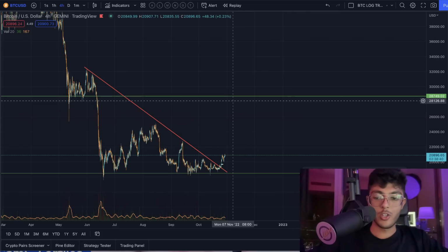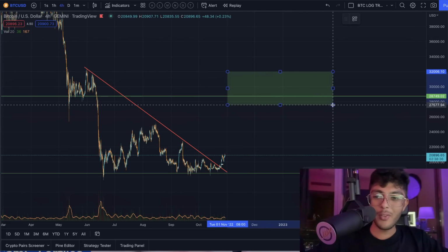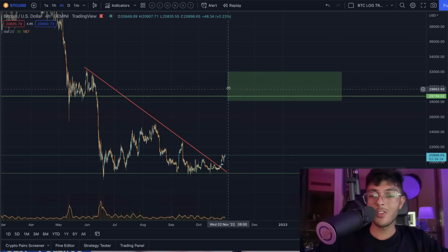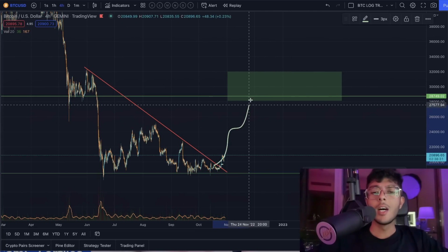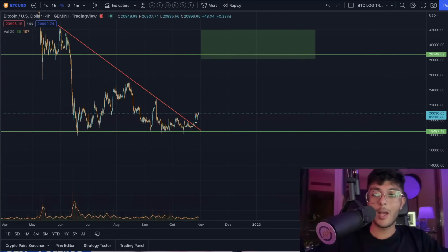If I just draw a box, I want to show you what the general zone might look like. It's basically where I think we could find a little bit of resistance, somewhere up there, potentially being a nice target for Bitcoin. We're still so far away, so I don't want to be making big conclusions on that, but things are still pointing to it.